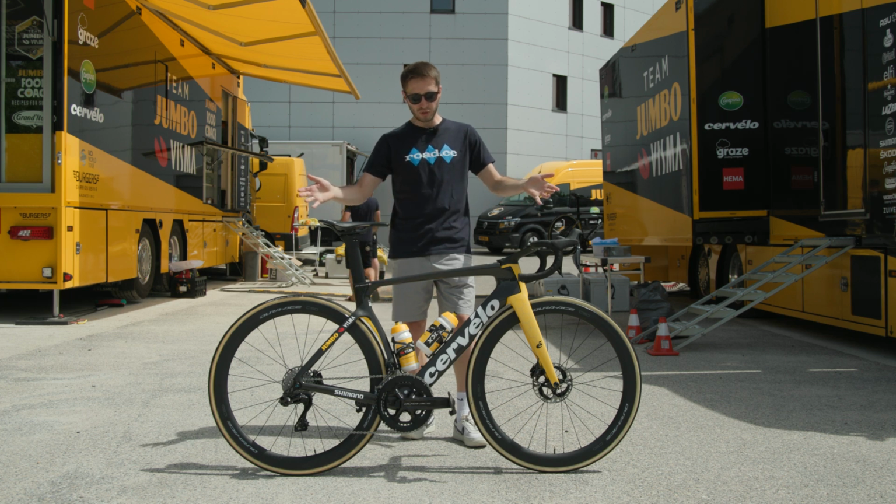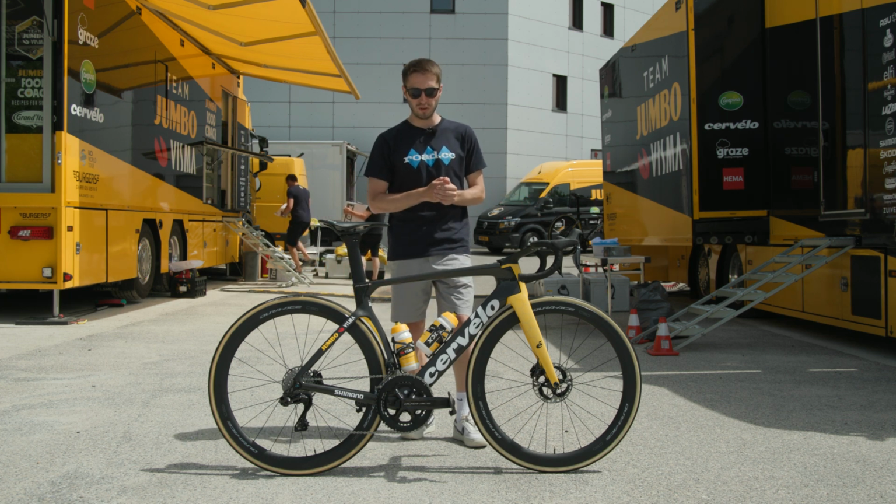And well, what do you think of this bike? Let us know down in the comments below. He'll probably go on to win a mountain stage too.